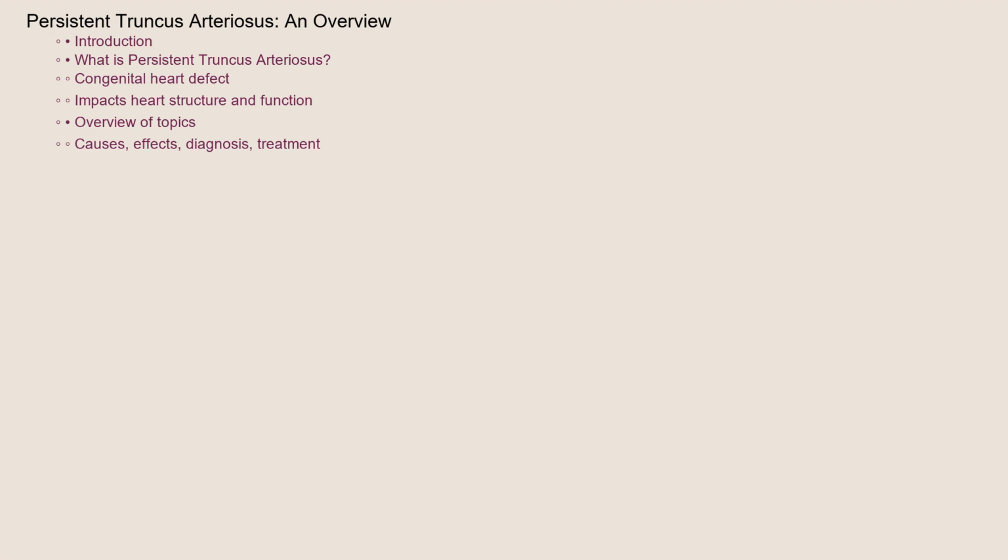Hello and welcome. Today we're diving into a complex congenital heart defect called persistent truncus arteriosus. This condition, present at birth, significantly impacts the heart's structure and function. Join us as we explore its causes, effects, diagnosis, and treatment.